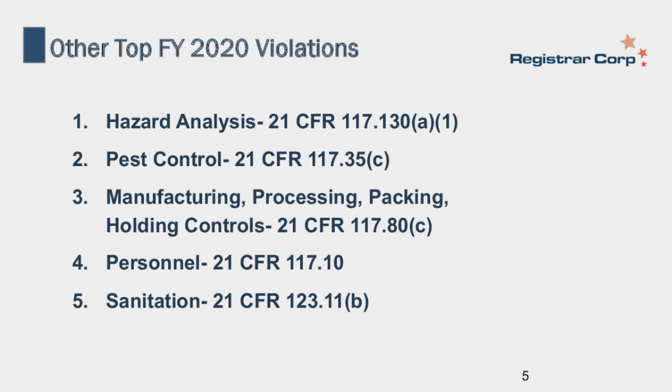Manufacturing, processing, packaging, holding controls means do you have effective cleaning practices? Is your equipment clean? So if this is being cited, obviously your cleaning is deficient, your equipment is dirty. You are not protecting food from allergen cross contact. These would be the type of violations that would be cited here. Personnel practices: it's important that personnel wear hairnets, and they're not eating, drinking, smoking in a food processing area.